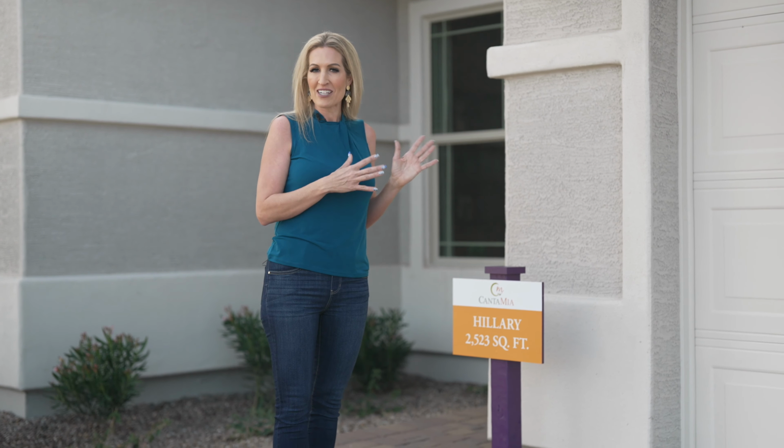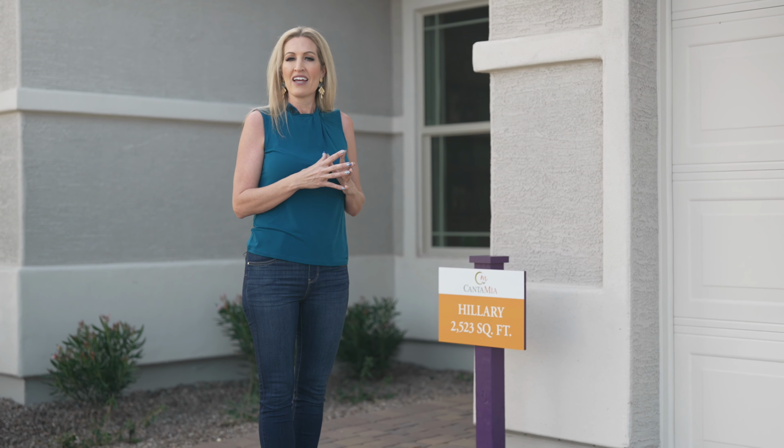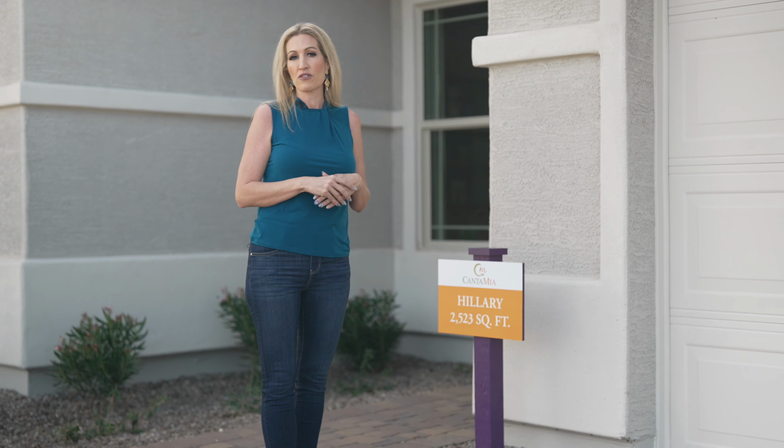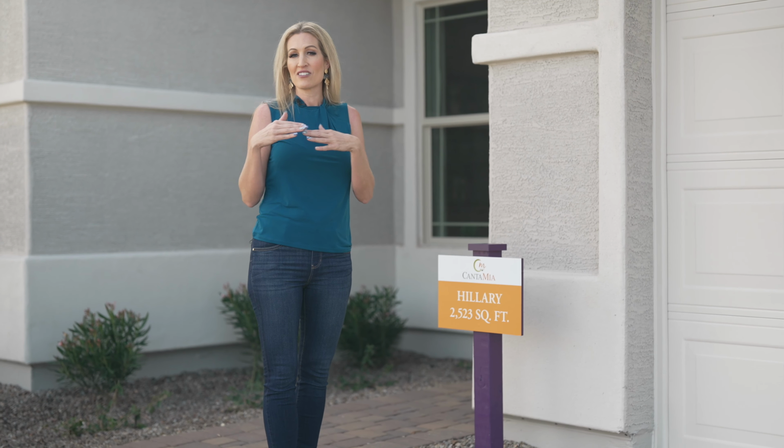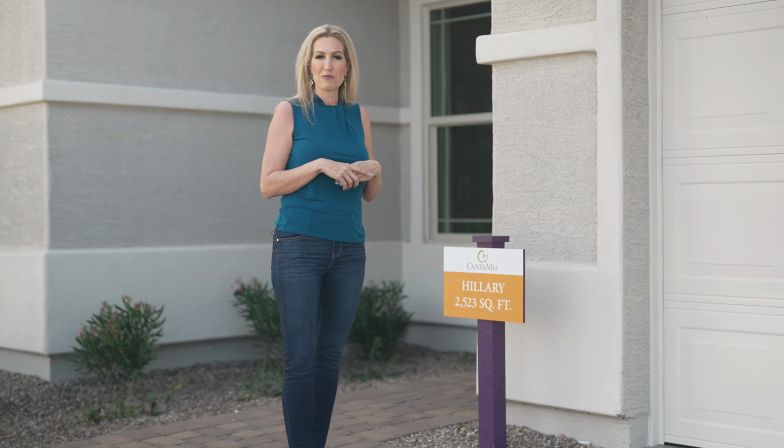But let's go ahead and take a look at this beautiful Hillary floor plan today, where it's super open and spacious, and you do have more bedrooms. My favorite feature is the Jack and Jill bedroom style that you have, and there's 3 bathrooms in this house. So one for guests when they're over to visit, and then you have one that is shared between your 2 secondary bedrooms. Let's take a look.